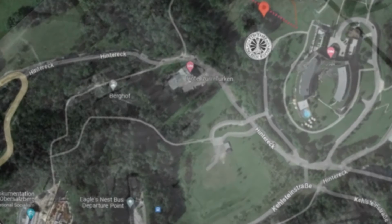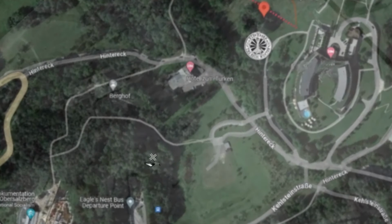house. Let's take some of the opacity away from this image, and at the bottom here we see the Dokumentations building is lining up correctly. Let's have a look whether Hotel zum Türken and the Salzbergstraße line up properly. It lines up perfectly.